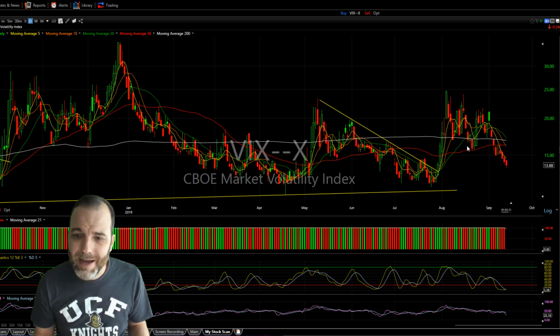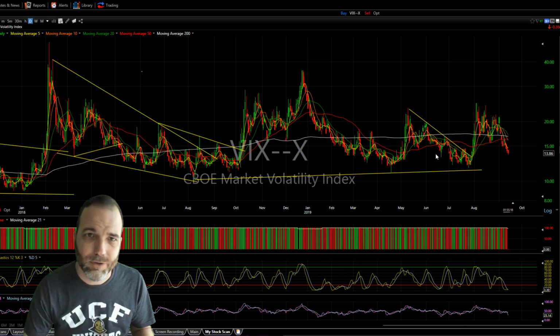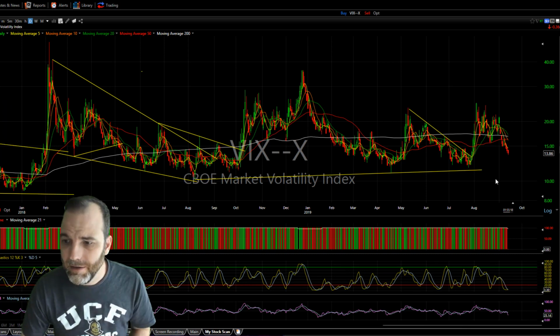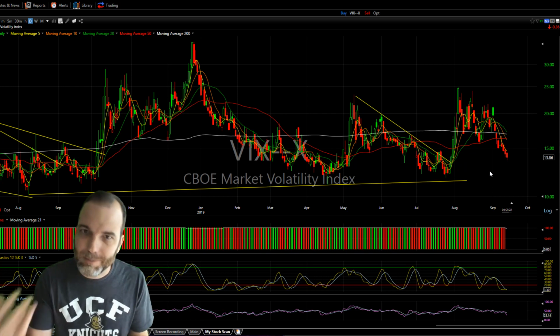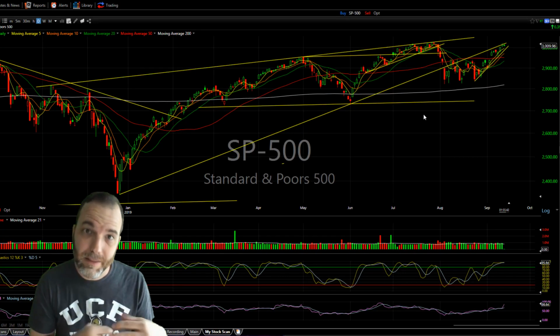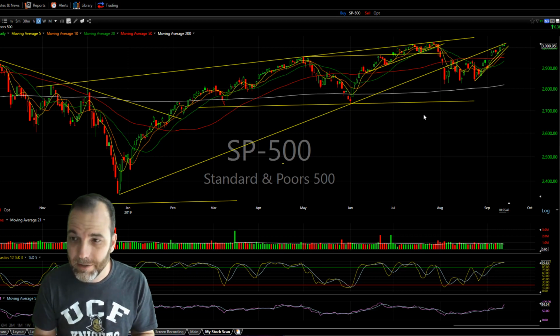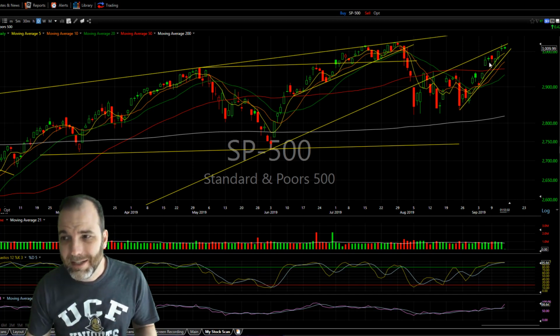So we're not there quite yet, but it's something definitely worth looking at because you can see there's a huge support level in this 11 to 12 area where the market likes to bounce, or at least the VIX likes to bounce, the market likes to sell off. So going back to the S&P 500, we're back at the highs. The VIX is getting low again. Not quite there yet, but it is getting close to that 12 range. And we're starting to see a bearish wedge forming, so that does create some concern.